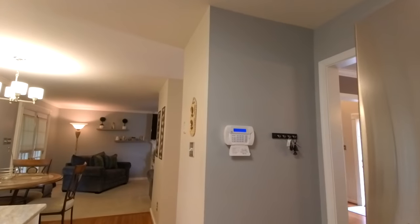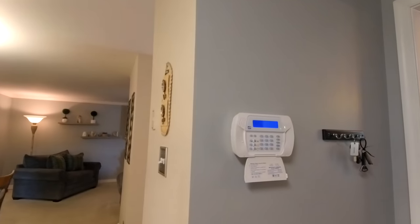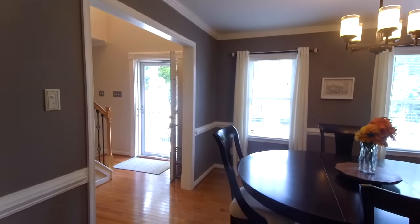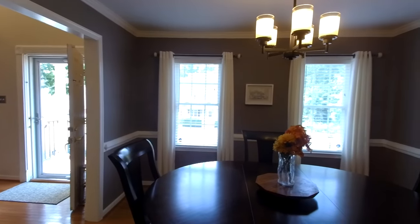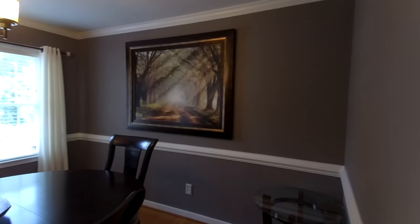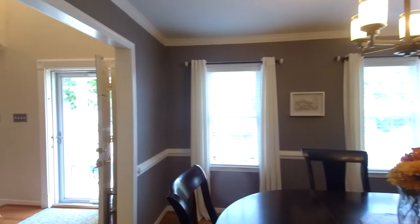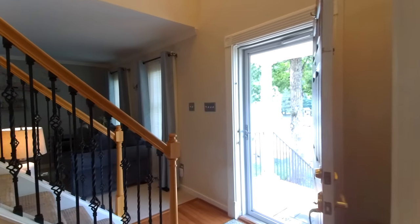Okay, we're gonna transition now through our dining room. We are wired for an alarm system. Got a really nice formal dining room with crown molding and chair rail. I know a lot of my viewers love to still have formal space in the home, and you definitely have it here in this one.